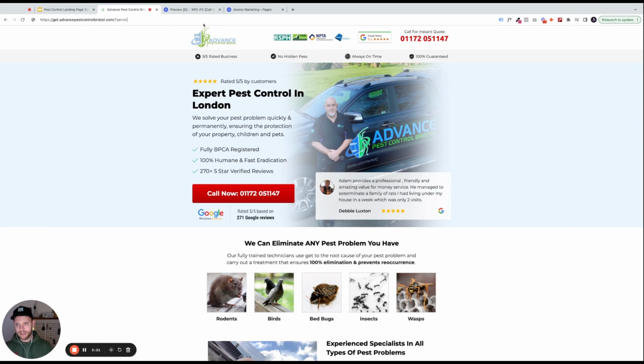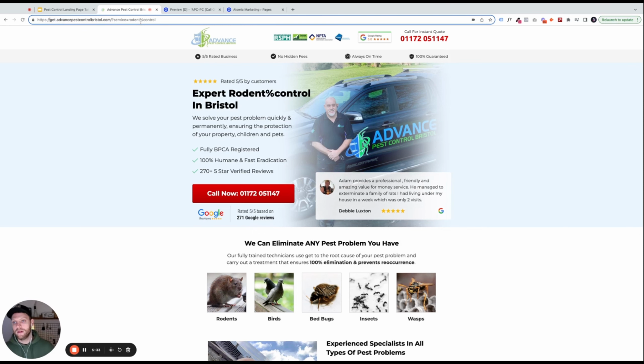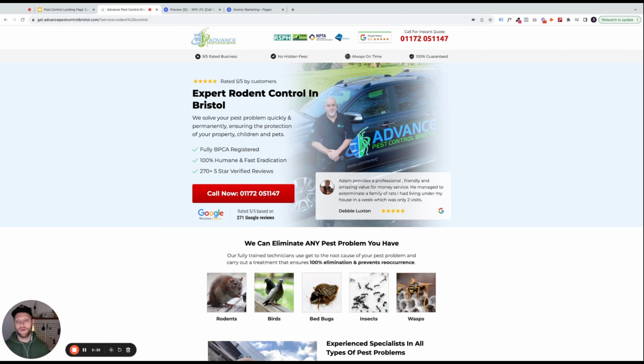The same thing applies for particular pests. So it might be, for example, rodent control. So you can see now, if I type that correctly, it would say expert rodent control in Bristol, or it could be pigeon control, bedbug exterminators in Bristol. You get the idea. We can be completely dynamic with this headline. And that's what really helps improve the quality score within the Google Ads account, the relevance of the ad to the landing page, and ultimately makes people feel like they're in the right place, and this is a company that can help with the particular pest control problem that they have in their area.